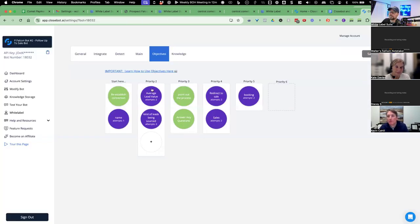All right, so a little bit of a different flow here, right? And we start with, remember, green for give information, purple for get information. We'll have all of the objectives here, so I'm not going to go through each one like I did last time. Kyle's putting it on the doc, and CloseBot will give you this if you ask him for it. All right, so it's bot number 18032, the follow-up bot. Right, so reestablish connection, right?